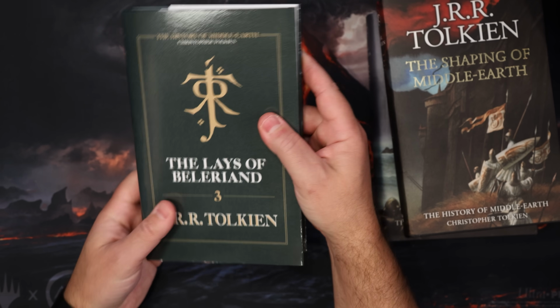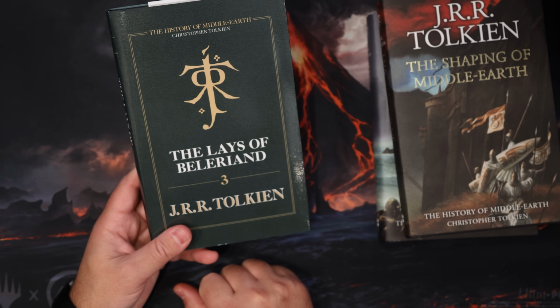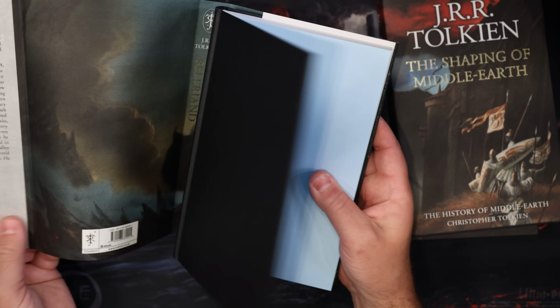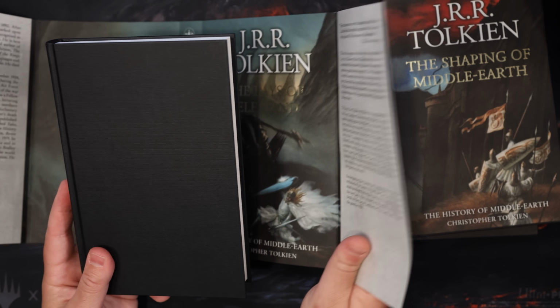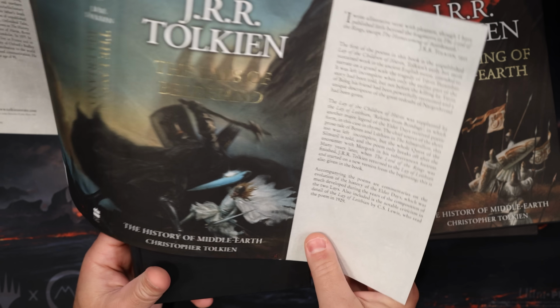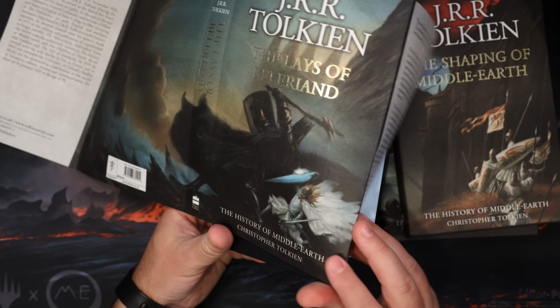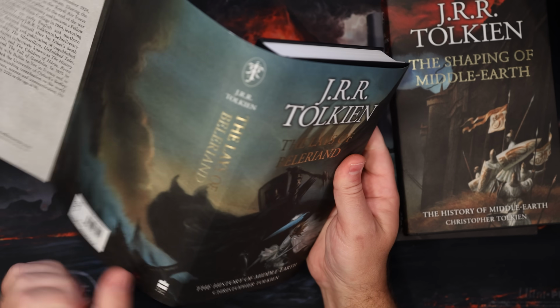Very nice, very clean. If you like that more classic History of Middle-earth look on your bookshelf, you can't go wrong. Me personally, like I said in my last box set video, I have a really hard time covering up John Howe artwork, so I will probably display mine with the epic Morgoth Fingolfin duel for the Lays of Beleriand and for the other volumes as well.